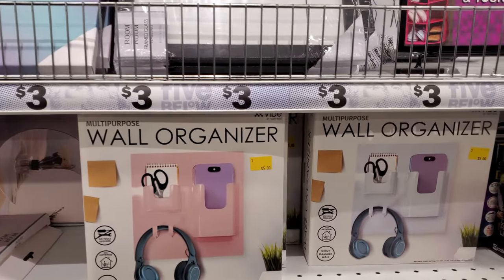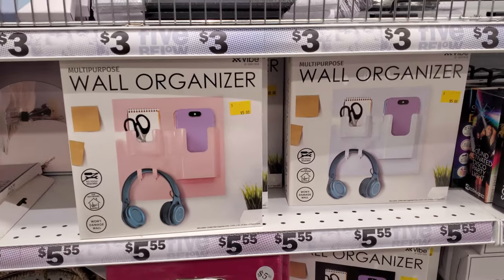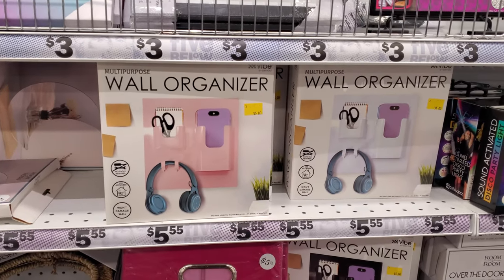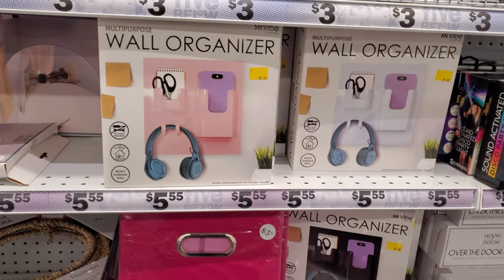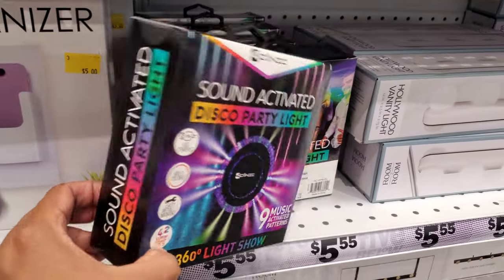Hey everyone, I made it into a Five Below, so look right here, a wall organizer. This might do good above your desk. If you do have one in your room, I may pick one up. Also comes in black, a sound activated disco party light.